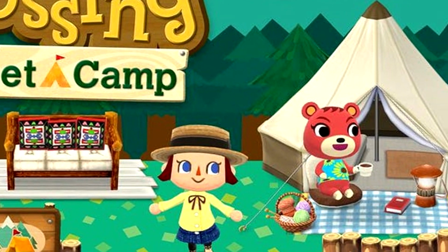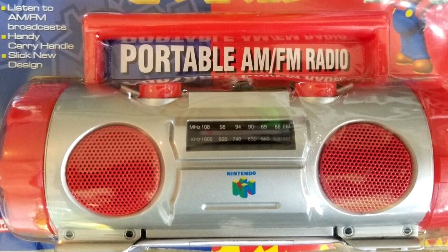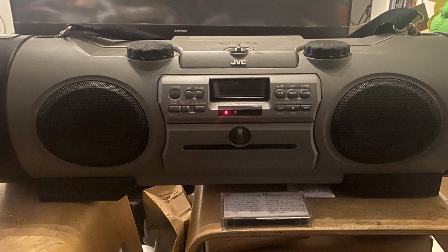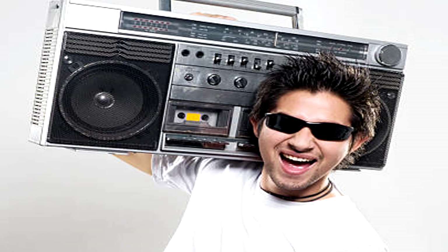And if you're going camping Nintendo style, then you better bring your Super Mario 64 portable AM/FM radio. That's right, they made a Super Mario 64 radio as well. And this just screams 90s. For some reason, the 90s was obsessed with these big boom boxes. People thought it was cool to walk around holding them over their shoulder. I still don't understand why people thought that was cool, but they did.